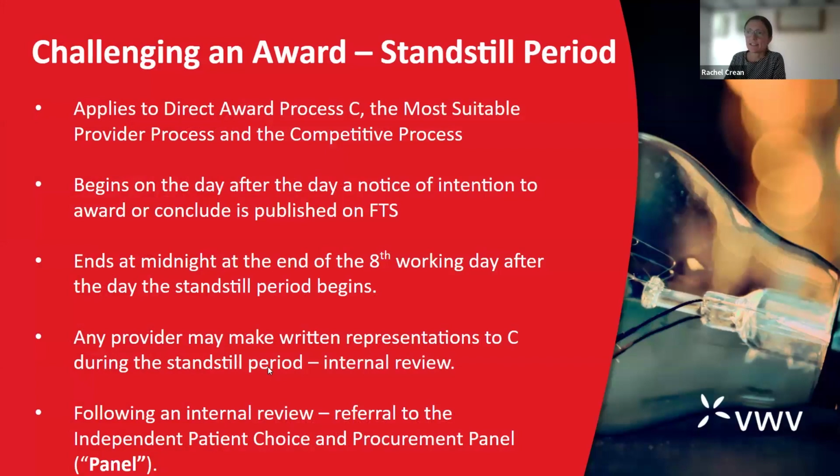This is all very different to under the old regime. The PSR provides a system for you to challenge an award under direct award process C or the two competitive processes. It doesn't apply a route for challenge with direct award A and B.